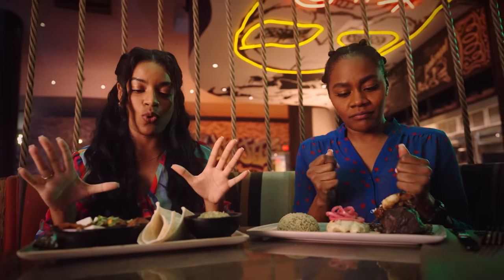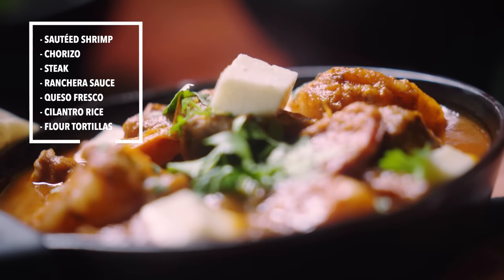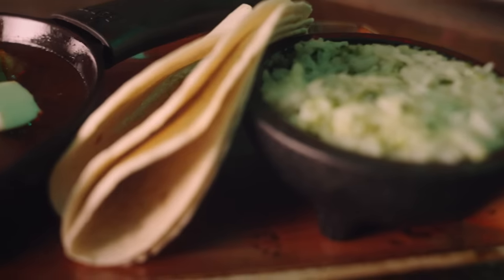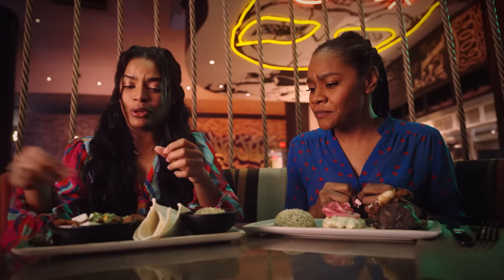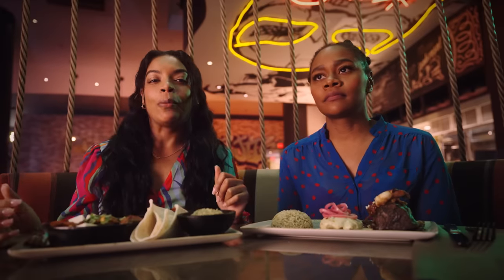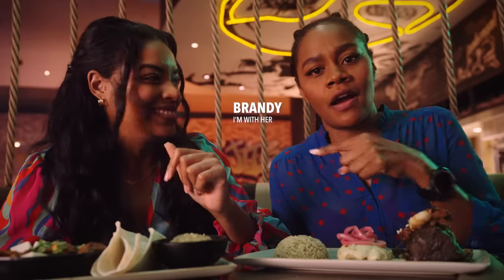So we have made it to our house specials, Brandy. I have my guisado, shrimp, chorizo, steak in a little skillet, and then on the side, my rice and my flour tortillas. I just want to mix and match and build and put everything together, construct it in such a nice way. You're a food architect. Call me Nadia, the food architect from now on. And call me, I'm with her.